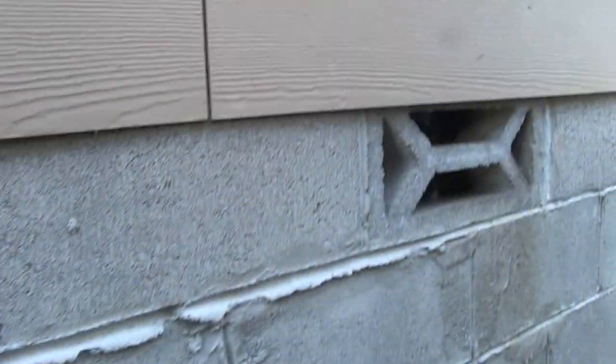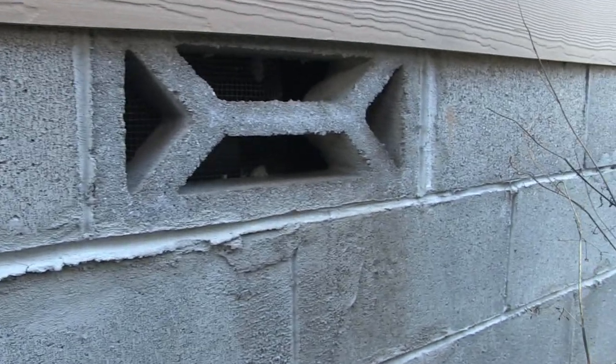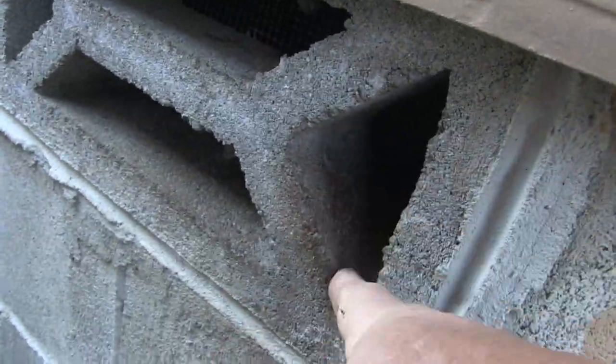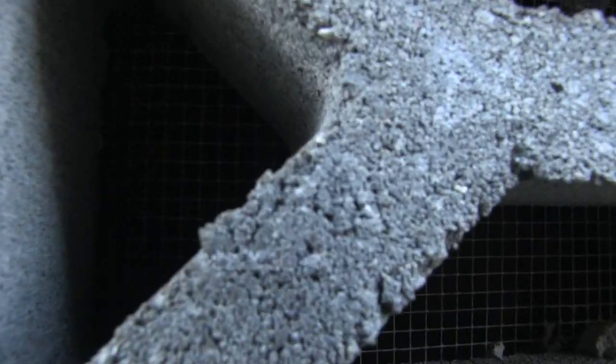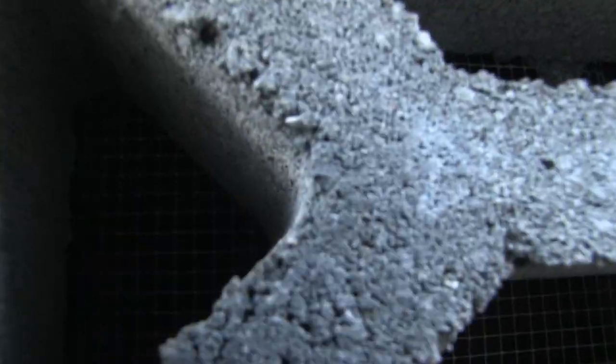A couple of my vents had holes in the screen, or the screen had come loose from the inside, and that's when we were getting the squirrels, the rats, the mice. We just had an inundation of rodents going in through that.